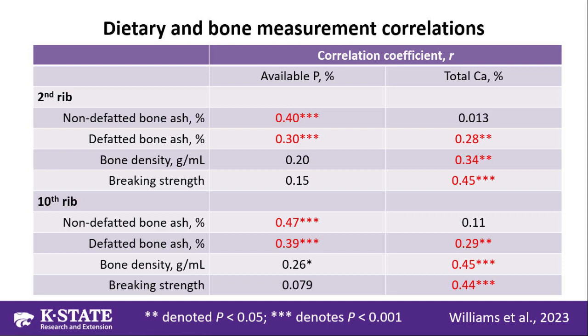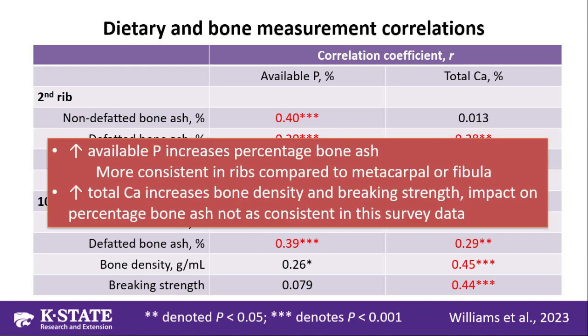Again, with this information being survey information, the results are highly dependent upon the diets and ranges that we're being fed. And as a reminder, we're feeding plenty of phosphorus in these diets, roughly 30% above NRC, whereas calcium is somewhere in that ballpark of NRC. So we don't have a huge range of calcium in this survey information, which could partially explain some of those responses that we're seeing. So together, if we increase phosphorus, we see more bone ash.